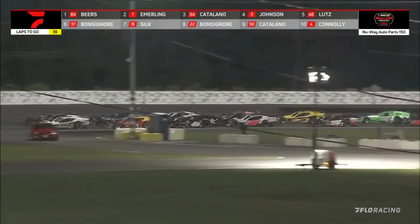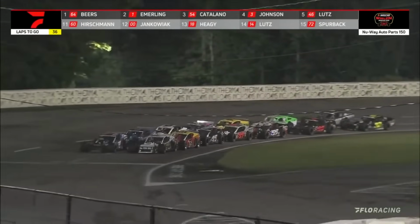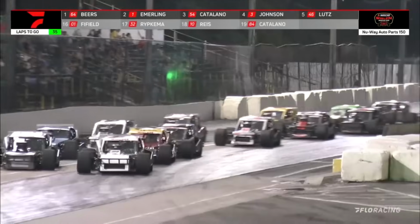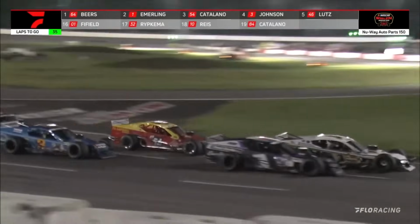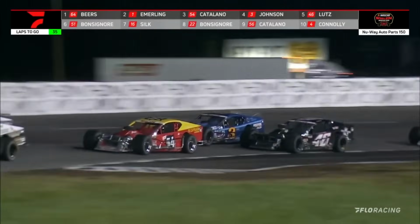The New Way Auto Parts 150, the 3rd edition of this race here at Lancaster Motorplex. And Austin Beers on the bottom along with Patrick Emmerling, the 2 only winners in Whelen Modified Tour history, on the front row as they battle for the win tonight. No question about it. Both of these guys have won at this racetrack.